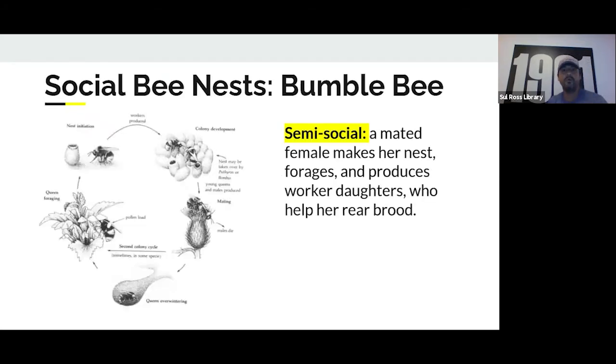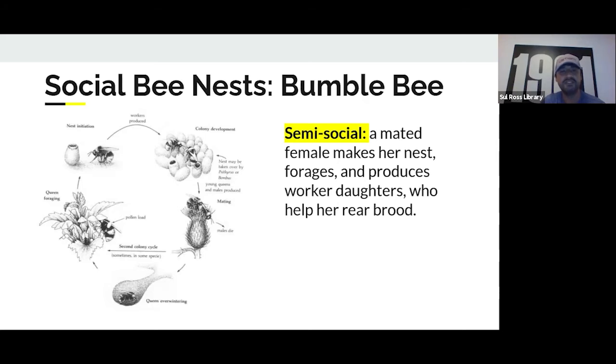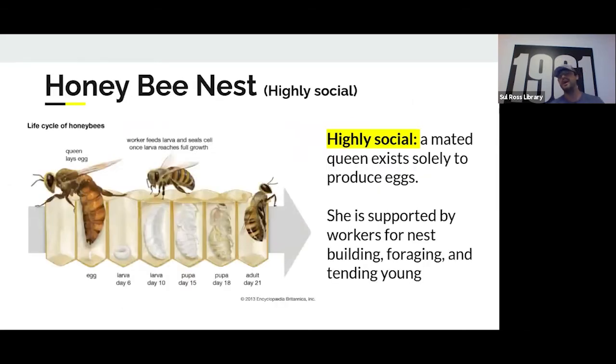Now, there's different kinds of social bees as well. There's your semi-social, which is like your bumblebee, where you have a mated female. She makes her nest, she forages, she overwinters, she produces worker daughters who help rear her brood, and the cycle begins all over again. So there are workers like a honeybee nest, but just not as many. The population is going to be small compared to a honeybee nest, and that of course leads us here to the honeybees, who are highly social. A mated queen, basically her job is to produce eggs, and you can see just how that works here.